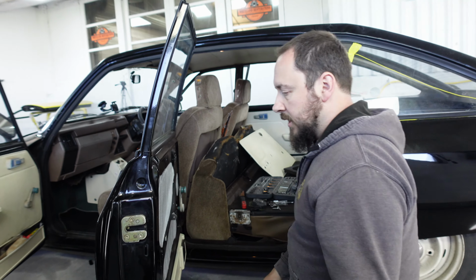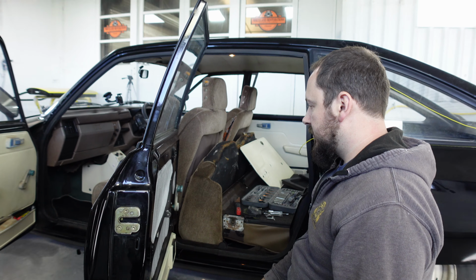So that's all done. I have glued on this foamy stuff back in place. I used a bit of aerosol spray glue. It's always quite handy. It's very good stuff to have. We've got some of that in stock. So it's door card and done.